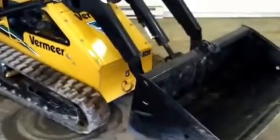Compact track loader, right on platform, auxiliary hydraulics, capable machine. It'll push dirt. You can actually get something done with this machine. And it's easy to step off the back. It's easy to look out back, see where you're headed. No scrapes, no dings, no dents. Nice way to buy a machine from one careful owner. Again, with 88 hours on it.